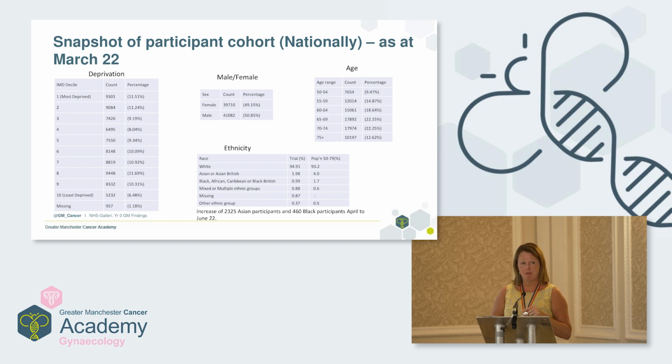This is the latest information, unfortunately, which is at March 22. You can see from the numbers here that there's a real mix of male, female. We've talked quite a lot today about deprivation. There was a mix around deprivation centiles. A mix of age range. Remember, we had a small age bracket anyway. But the thing that wasn't great was around ethnicity. So there was a real push on the back of this provisional data, and this wasn't just GM data, this was national. So a whole host of more diverse participants were recruited.